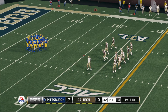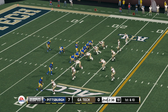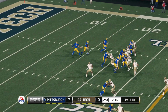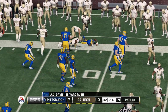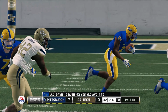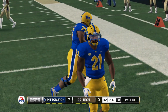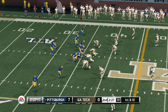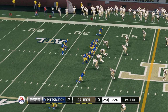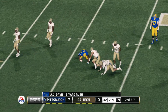In a game that's this close, you can't afford to waste possessions. Pittsburgh is up a score. They try running left. He's knocked out of bounds around the 35-yard line. That makes it first and 10. From their own 35-yard line. It's first down. And down he goes to the 38-yard line.